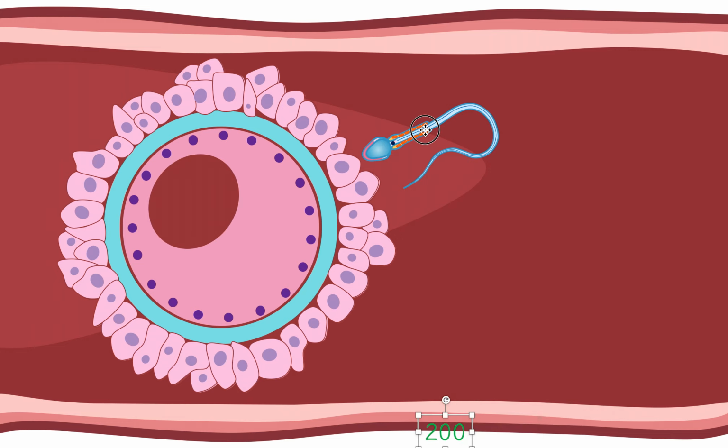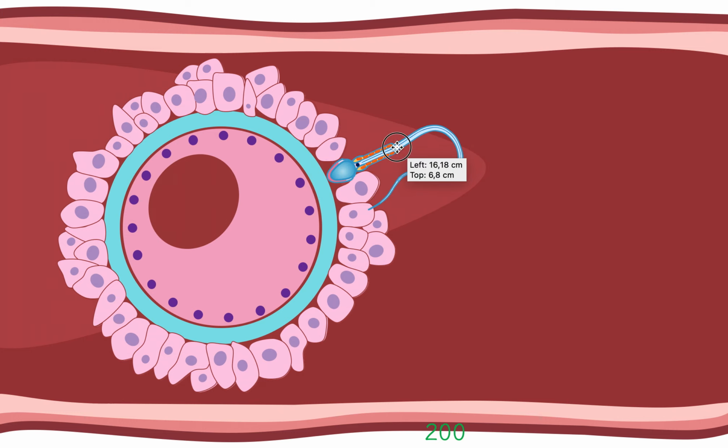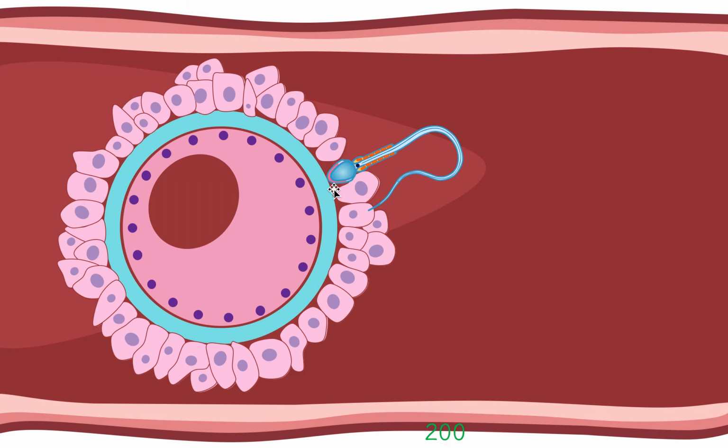So what does the sperm do? The sperm has to first wiggle-waggle through this outer layer here. This outer layer is called the corona radiata, and it's got to pass it. So it's going to wiggle-waggle through it, and it's going to reach this next layer here. What do we call this layer? This layer is called the zona pellucida.